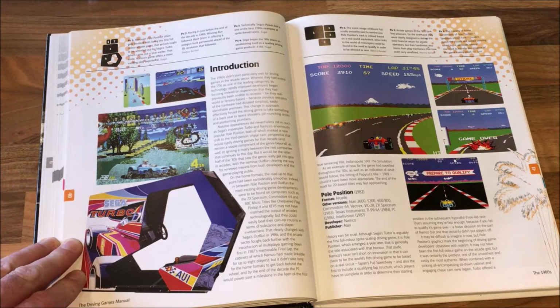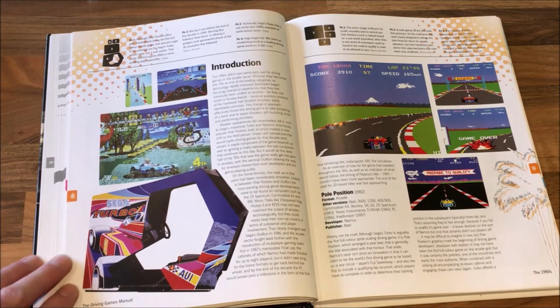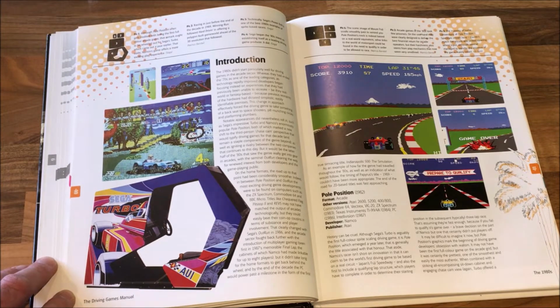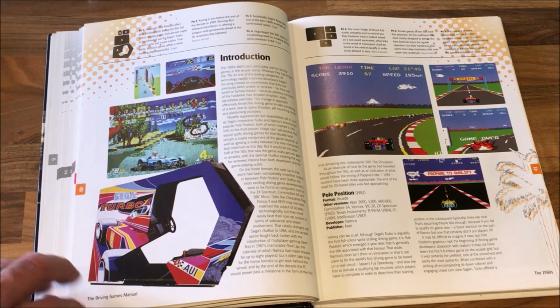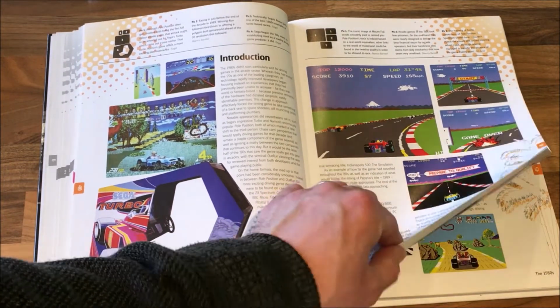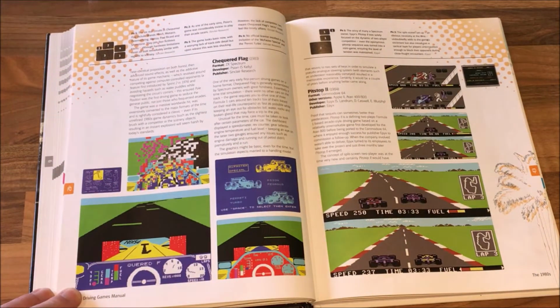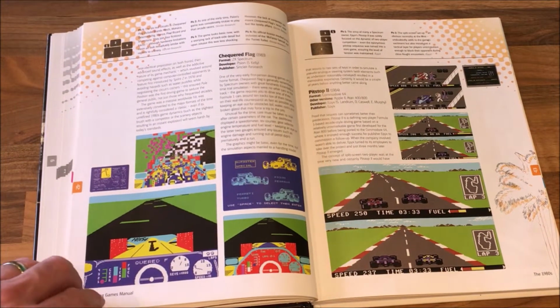Right, it goes on to say here that Sega's Turbo was arguably the first full colour sprite scaling driving game, and Pole Position, which emerged a year later, it says is generally the title associated with that honour. But anyway, that aside, Namco's Racer is not short on innovation, and it can claim to be the world's first driving game to be based on a real circuit, which was Japan's Fuji Speedway.